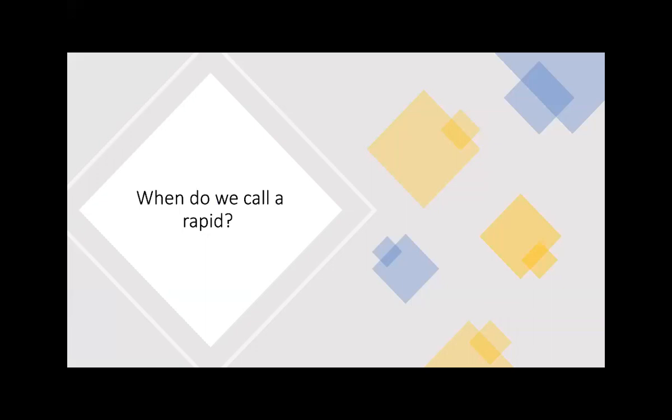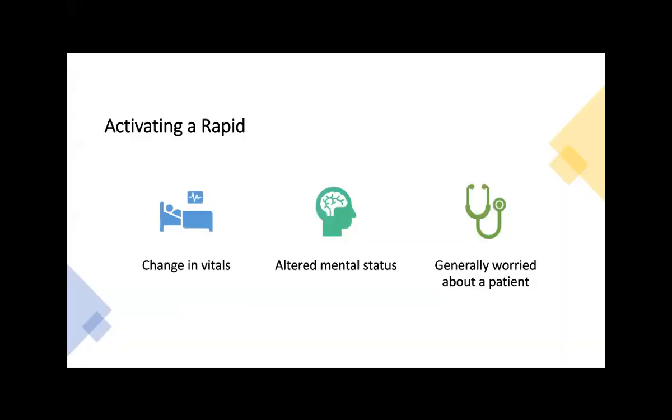So when do we actually call a rapid? This is really any significant change in vitals. This is your patient who was doing great during the day, walking and talking, and now all of a sudden you're sternal rubbing them to wake them up. And if you're just concerned about this patient, if you think they're going to get worse throughout the night, that's when you should call a rapid as well. Like I said, it doesn't have to be the nurse. You guys can call these rapids too. Really anyone can call a rapid. You just send a simple page.